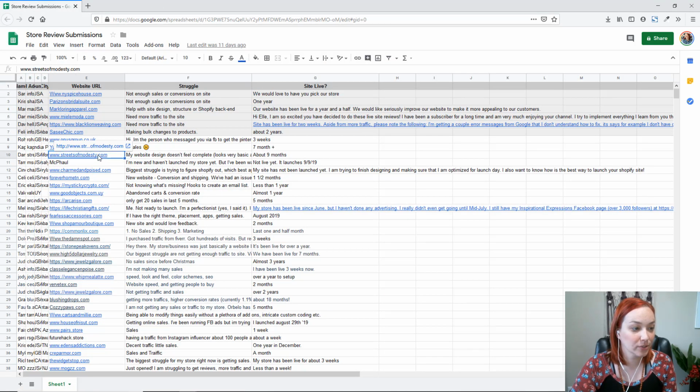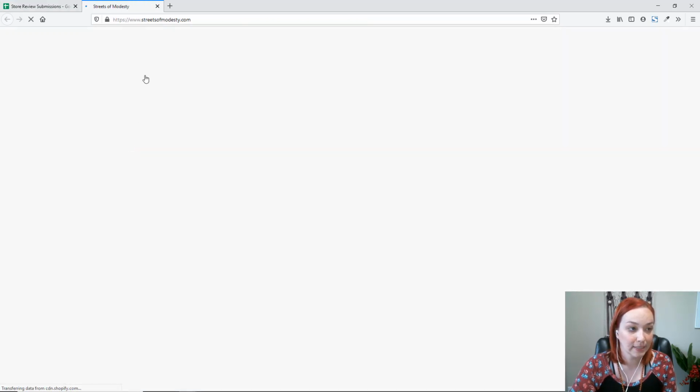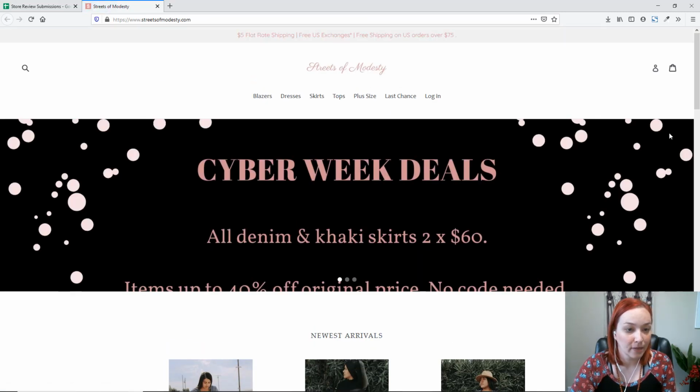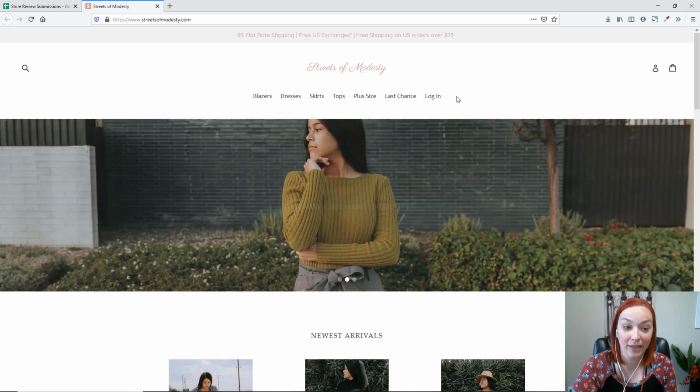Next, we have Streets of Modesty, and they say that their website design does not feel complete. It looks very basic. So let's see. Okay, so we can instantly tell that this is a clothing store based off of the navigation that they have at the top, which is nice that you can instantly kind of tell what it is.